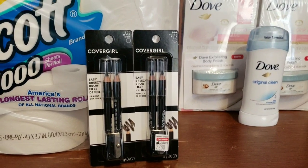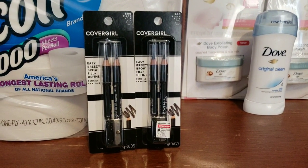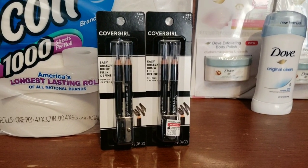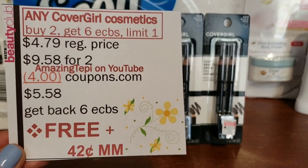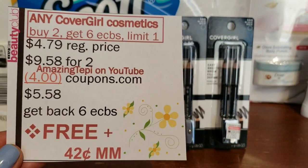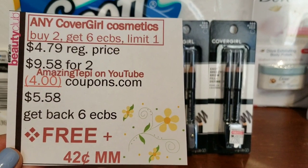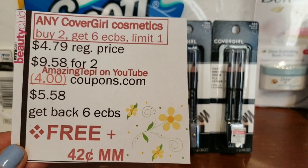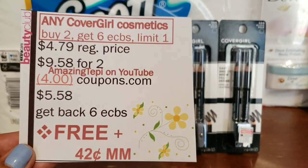CoverGirl Cosmetics are in a promotion for buy two get six extra bucks, limit of one per card. And these are the Easy Breezy brow pencils. These are regular price at $4.79. For two of them, $9.58. There is a $4 off of two printable coupon that was available to print on coupons.com. So that's the coupon that I did use. However, that coupon is no longer available, but we do have some $2 off of one manufacturer coupons in our Smart Source 429. So you can go ahead and use those coupons.